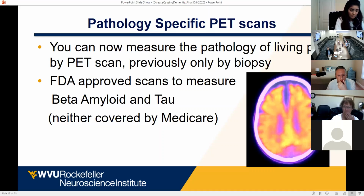Unfortunately, neither of these scans right now are paid for by Medicare. There was a special study done called the IDEA study that worked on whether or not we could get Medicare to approve this, and they haven't made a final decision about this yet. So we can't order these scans clinically, but we do them for research. But in the future, for challenging cases, we may get this kind of PET scan to help confirm the diagnosis. And the reason that's important is you do a better job treating if you know what you're treating.